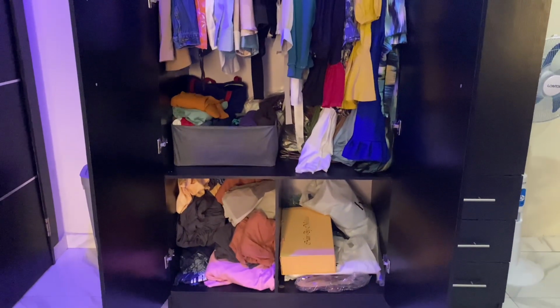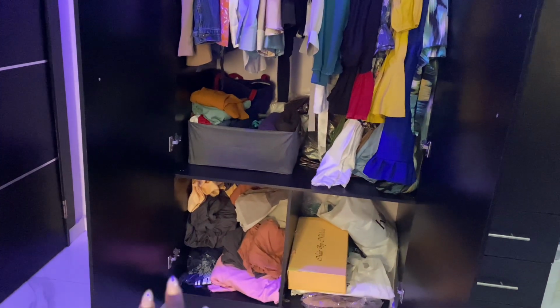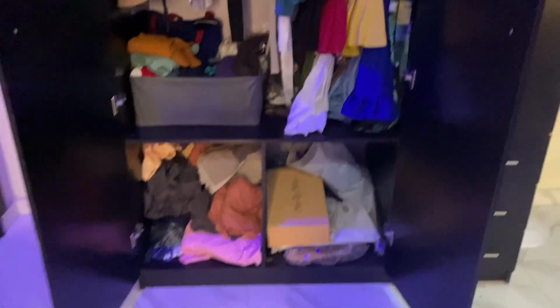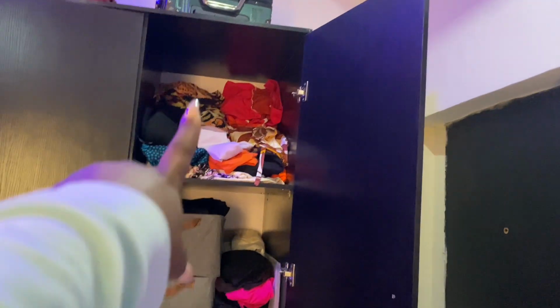I need to deal with the rest. So I think I'll buy three more, one for up there and two for down here. These two places, I'm not yet decided, but I need at least three for sure. Let me show you guys inside again. Now that I've opened my curtains, I think this is definitely better. So I need at least one for this top part.